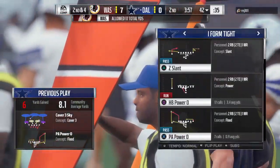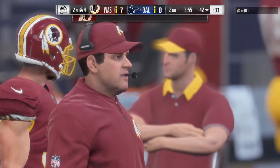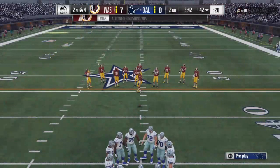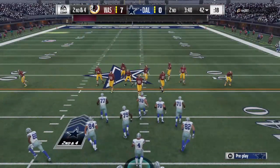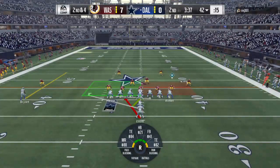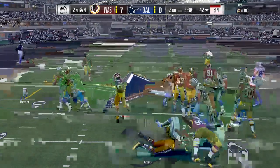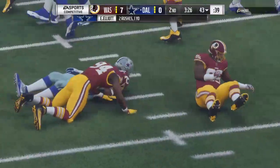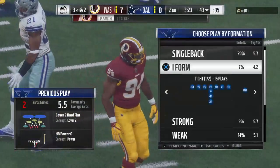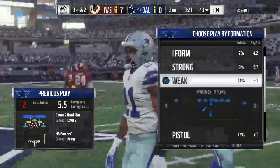Give him 6 on the play, and that'll make it 2nd down. And he will be brought down at about the 43 that time. And he got half of what he needed there, 2 yards, and it'll bring up a 3rd and 2 more.